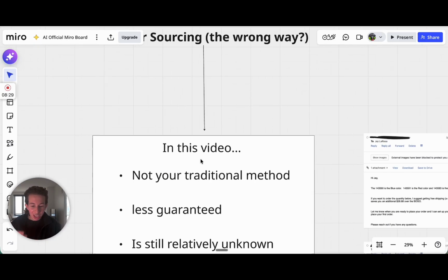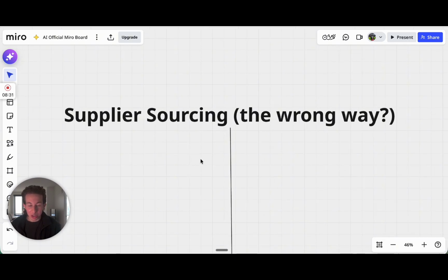So here's what it comes down to when we're supplier sourcing the wrong way, as people would say it, or maybe just a completely different and new way that's going to make it a lot easier for you to grow your business rather than going through the stressful side of things.